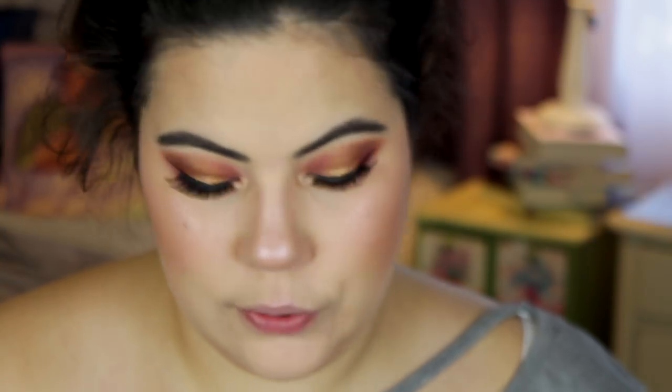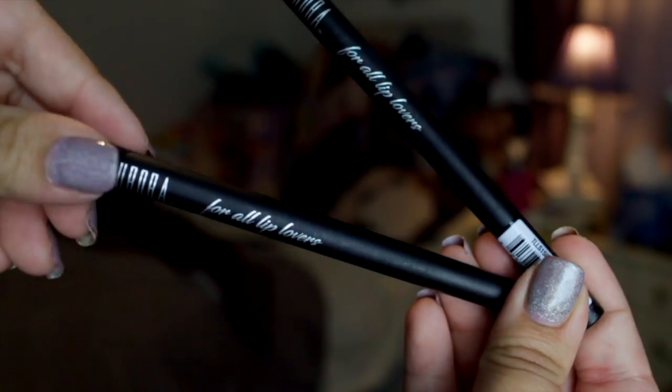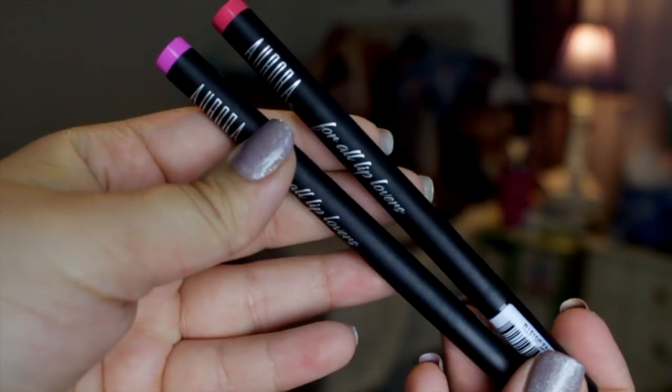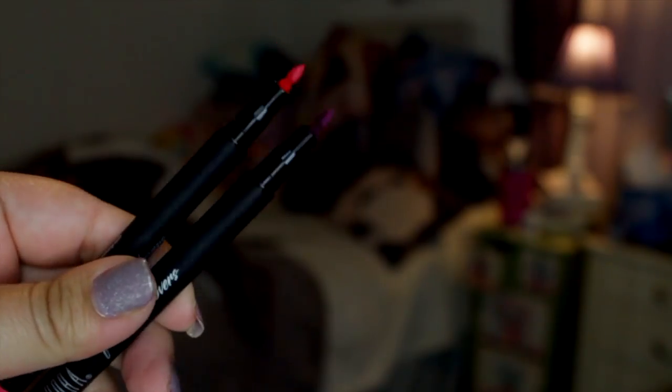Now we're going in with the two lip products. So we're going to do one lip a different color and one lip another color. This is the Aurora 24-Hour Lip Stain. This one is in salmon and this one is in soft pink. This delivers a matte finish with a long-lasting formula and it's not going to transfer. It's like a marker. These are really cool.